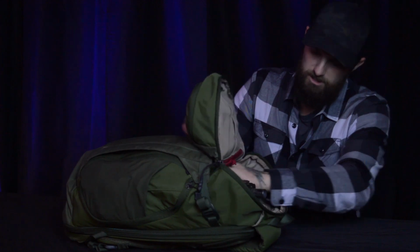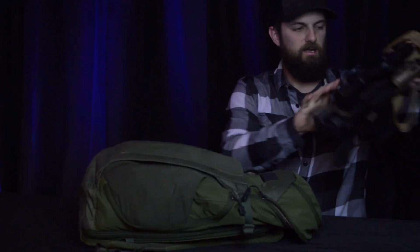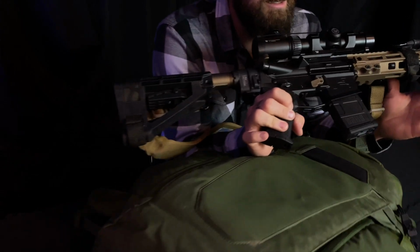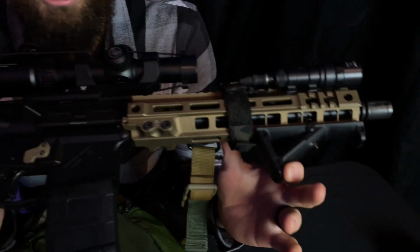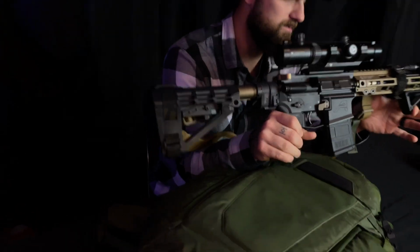Of course, that's what I love about these Vertex bags. I can keep my AR pistol in here. So this comes with me wherever. I've got some extra spare mags as well in my plate carrier, of course. So this is coming with me. It's not loaded. I don't keep it loaded in my pack because I don't have a trigger guard for it or anything, but this is quick and accessible and easy to get to.